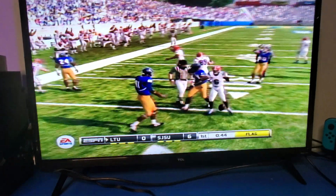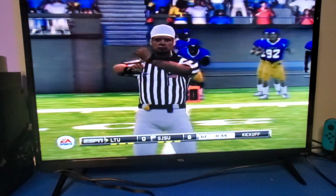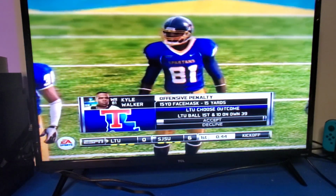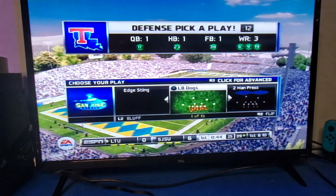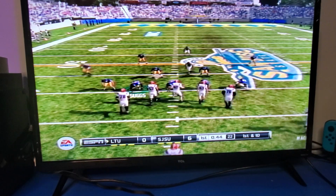And he makes it out. That's face mask. 4-yard line. Personal foul, face mask on the defense. First down. The offense will take over at the 39. 1st and 10.